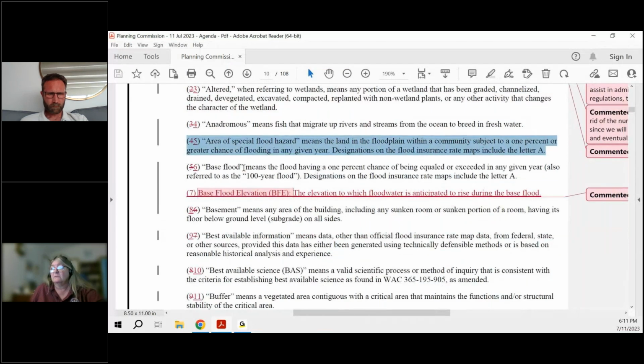So the base flood is basically an elevation that inundates an area that makes up the special hazard area. Base is 1%, yes, but it's an elevation that defines the special hazard area. Base flood is the 1% chance flood. Base flood elevation is the height the water will go to above mean sea level. And that's the level that inundates the special hazard area.